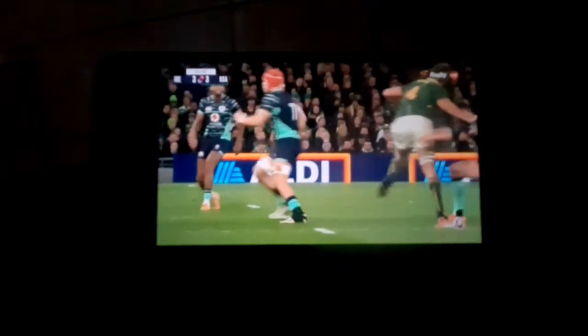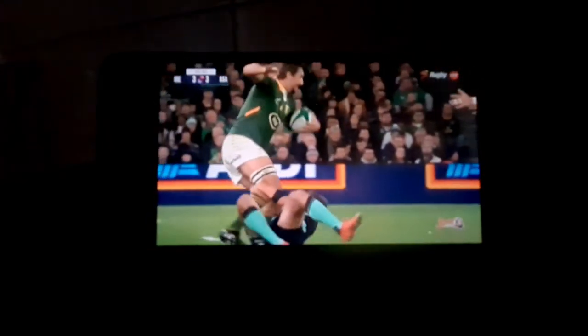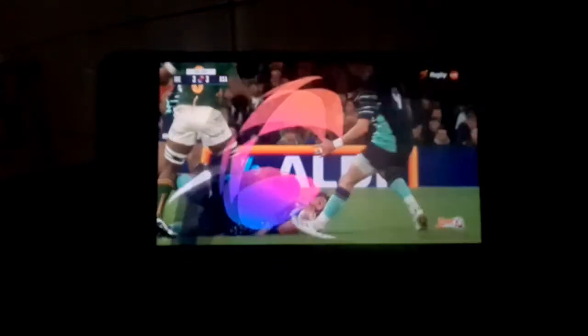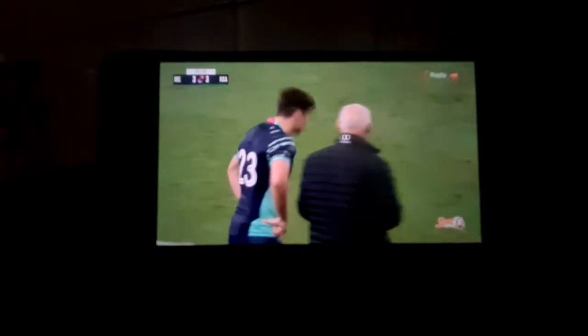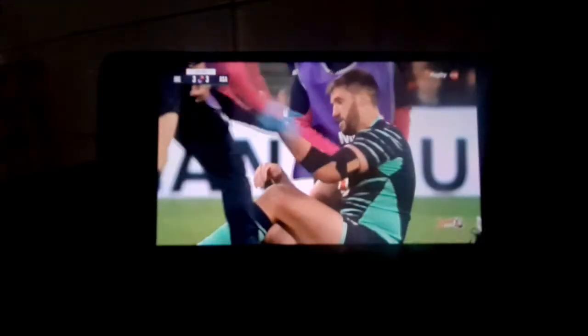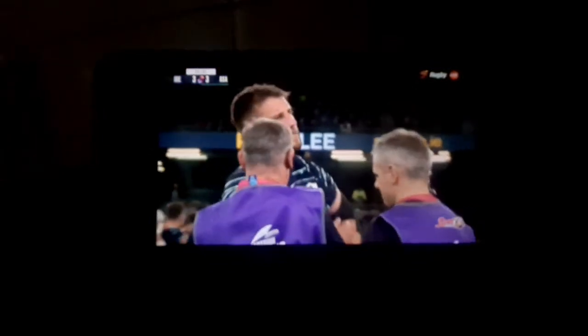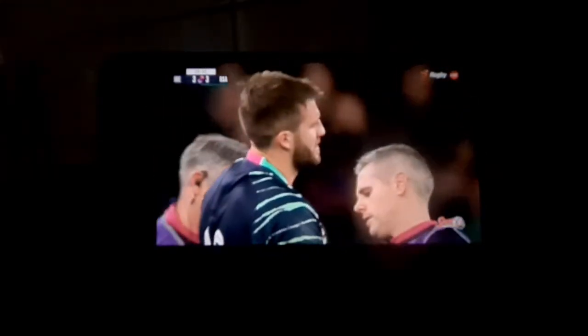Stuart McCloskey is the man who's down. He was promoted to the starting lineup with the late withdrawal of Robbie Henshaw yesterday. Looks like he's picked up an injury making that tackle on Eben Etzebeth. And waiting on the bench is Jimmy O'Brien of Leinster, 25-year-old who is on test debut here. Called up to the bench from out of the Ireland A squad that took on New Zealand XV at the RDS Stadium here in Dublin last night.